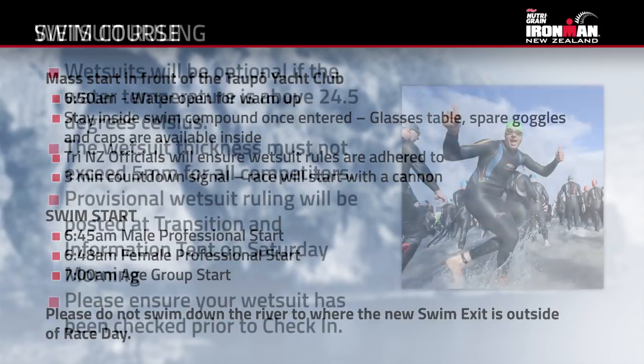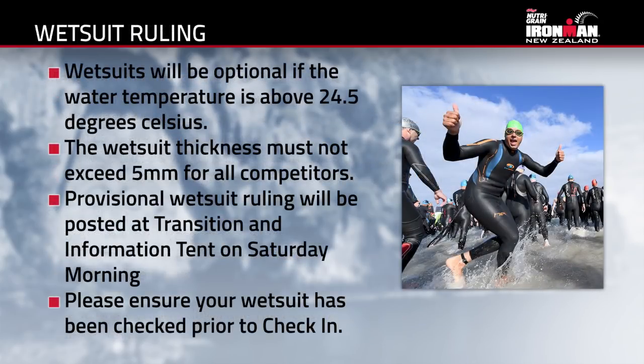Wetsuits will be optional if the water temperature is above 24.5 degrees Celsius. Provisional wetsuit ruling will be posted at transition and at the information tent on Saturday morning. If you choose to wear a wetsuit, please ensure it is race legal. See a Triathlon New Zealand race referee for clarification on legal wetsuits. Please ensure your wetsuit has been checked prior to check-in.